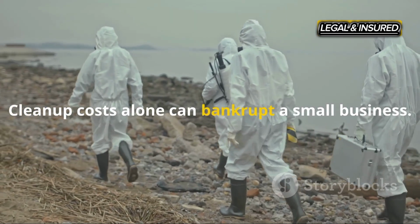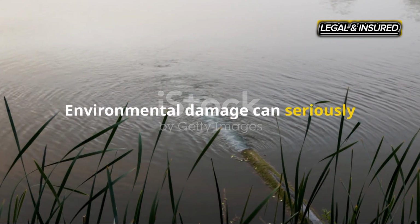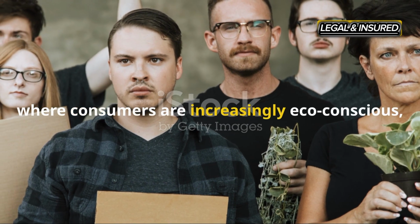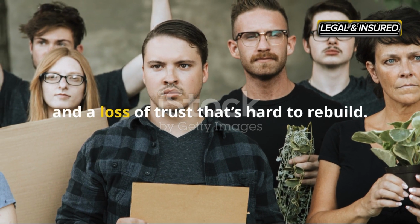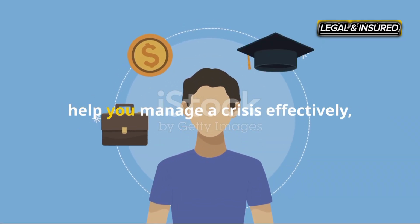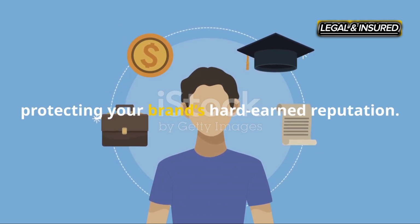Cleanup costs alone can bankrupt a small business. But it's not just about the financial risks either. Environmental damage can seriously tarnish your business's reputation. In today's world, where consumers are increasingly eco-conscious, a single environmental mishap can lead to boycotts, negative press, and a loss of trust that's hard to rebuild. Environmental liability insurance can help you manage a crisis effectively, demonstrating your commitment to responsible environmental practices and protecting your brand's hard-earned reputation.